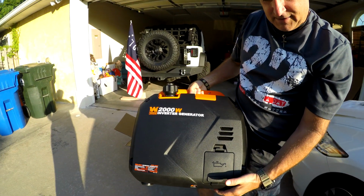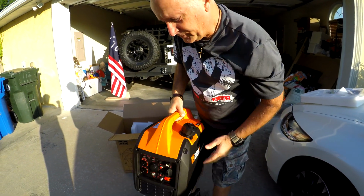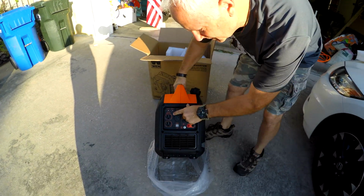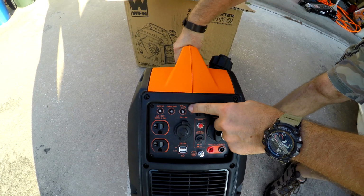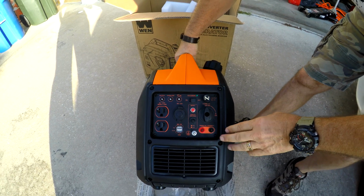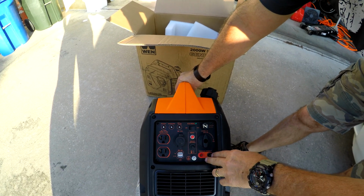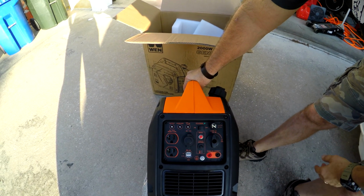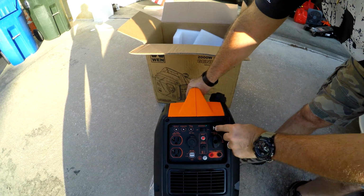So here's where you add your fuel. Your spark plug door is right here. You've got your control panel over here, two outlets, and lights to let you know your output, your overload, and this must be fuel right here. Two USB charging ports. This is if you're going to parallel run two of these side by side, so you have 4,000 watts. Then there's the eco mode, which cuts down the engine idle speed and how much power you're putting out. You've got on and off right there, and your choke right here.